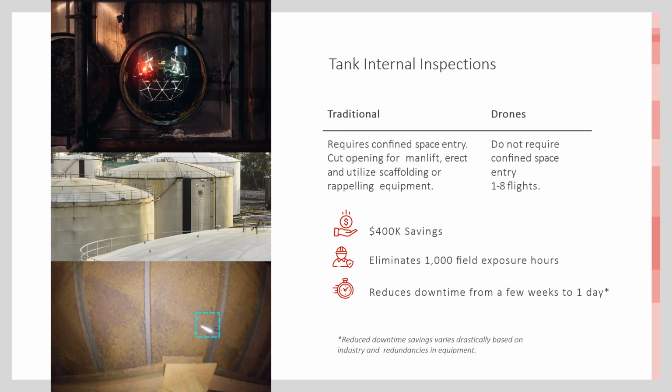When you use a drone, you can inspect the entire tank from top to bottom and identify areas where maintenance is required. So when you do need to go back and properly access the area, you can spend time and resources on just accessing that 5% surface area where it is necessary.